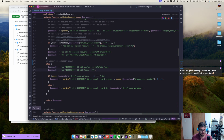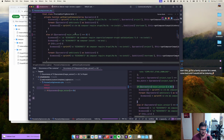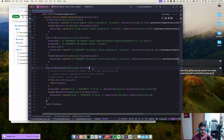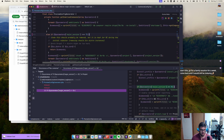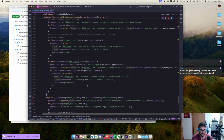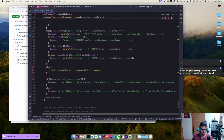All right, where else was that found? So here, we'll say is greater than 8. So then is 8, and then is 7. Okay. And then is equal to or greater than 9. Again, we'll make this greater than 8, just to standardize it on one format, because then it's going to be easier to find later on. Else if. So we'll just make this be else.